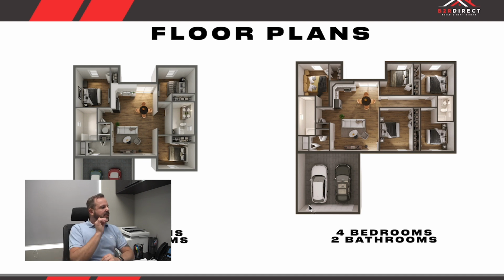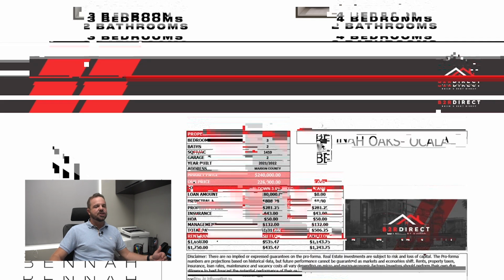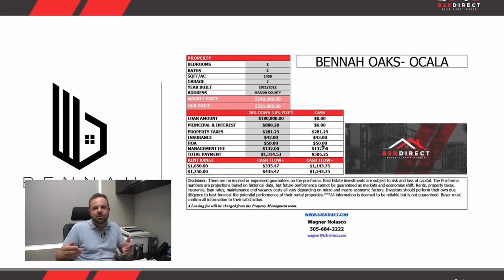So as you can see, this is the 3-bedroom, 2-bathroom floor plan, and this is the 4-bedroom, 2-bathroom floor plan, with both of them having 2-car garages. Absolutely amazing, very open, really maximizing a lot of the spaces. And, you know, because we're investors, we want to know about the cash flow. That's really, you know, cash flow is king.